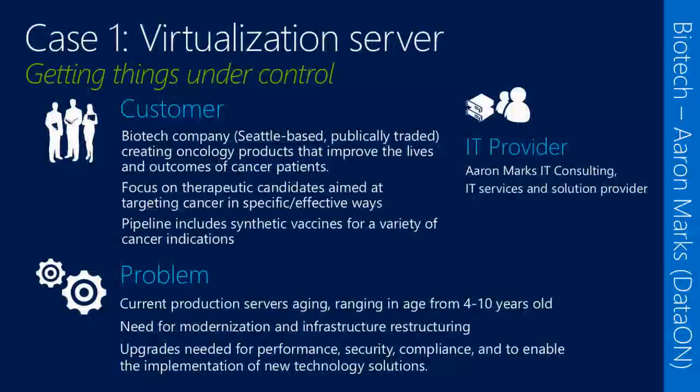And on the next slide, I'll show you some of their workloads to talk a little bit more about what they were doing. But they had this problem that they'd accumulated a number of pieces of equipment over the last, really 4 to 10 years. And you'll see from the list the kinds of things that you add on to your business to grow. And their problem was, they needed to upgrade it. It had become unwieldy, and they needed to do something. And they got to the point where they realized they wanted to do something more than simply incrementally upgrade each of the pieces they'd accumulated over the last decade. So they worked with Aaron Marks to come up with a new solution.